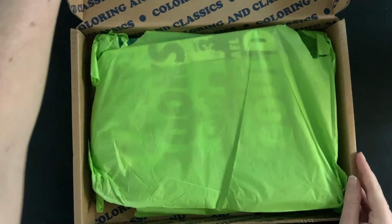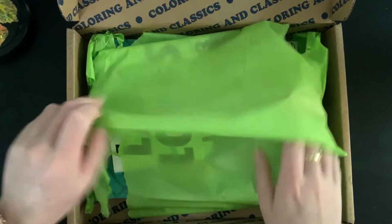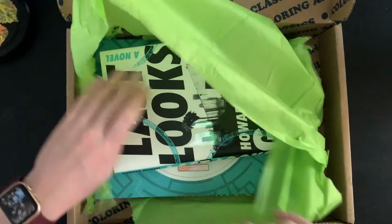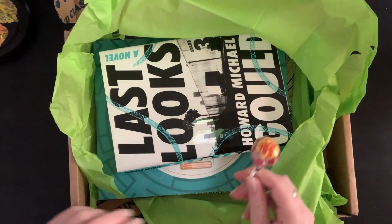So it always comes wrapped up. I'm trying to keep you guys in frame. I don't have everything set up this time. All right, so there's our reading book. And they've thrown in a little bit of candy.